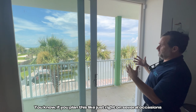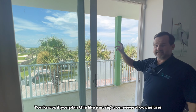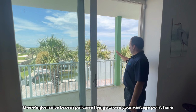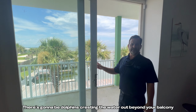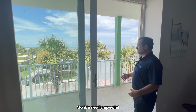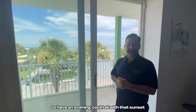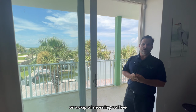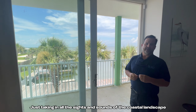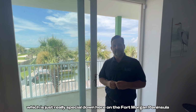You know, if you plan this just right, on several occasions there's going to be brown pelicans flying across your vantage point here. There's going to be dolphins cresting the water out beyond your balcony. So it's really, really special. I can't think of a better place to have an evening cocktail with that sunset or a cup of morning coffee, just taking in all the sights and sounds of the coastal landscape, which is really special down here on the Fort Morgan Peninsula.